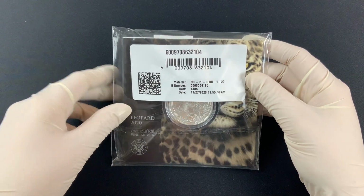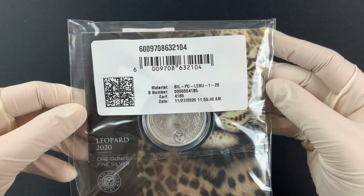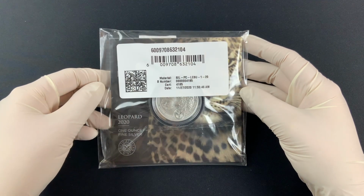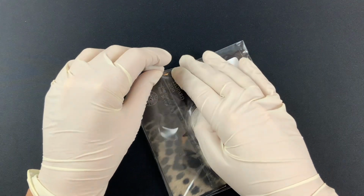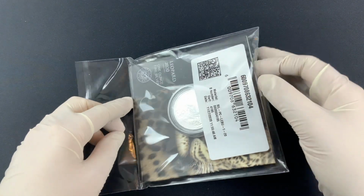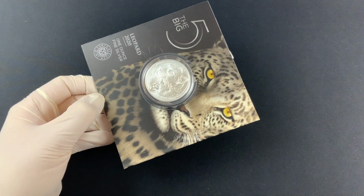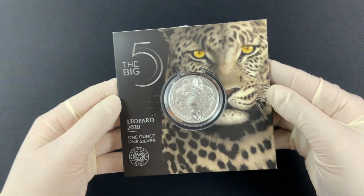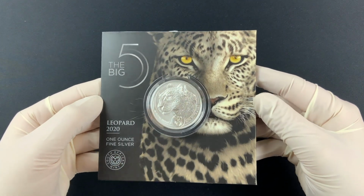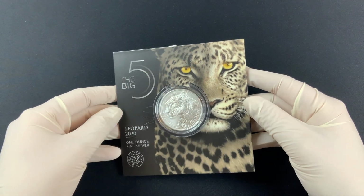And I just wanted to show you the full packaging here that comes from the South African Mint. Very professional indeed. Would be cool to have a special scanner and see what those details bring up, but let's be very careful and open this up. Always tricky with the gloves, and slide out this beautiful product here. Excellent. Now here we go. Big Five indeed. As I said before, this is number 4 in the Big Five series. This is the 2020 leopard.